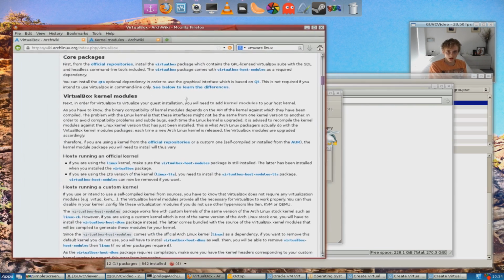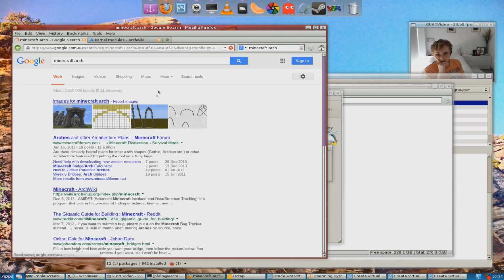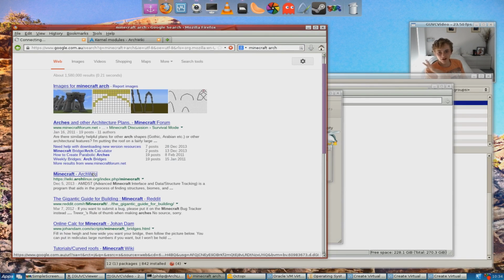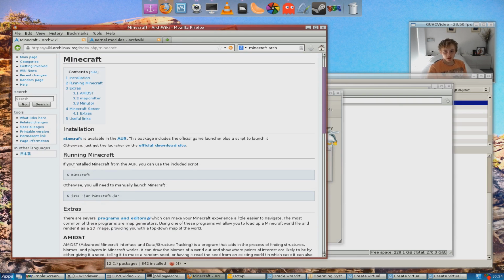So let's look up Minecraft Arch, see what we need. I love how Minecraft, a game, is actually on the Arch Linux wiki. It just shows how big the Arch Linux wiki is. So if you've installed Minecraft from the AUR, you can use install groups Minecraft. Yep, you just type in Minecraft. Oh wait, it's in the AUR, so it's not in community, so you use Yaourt to install it. Okay.